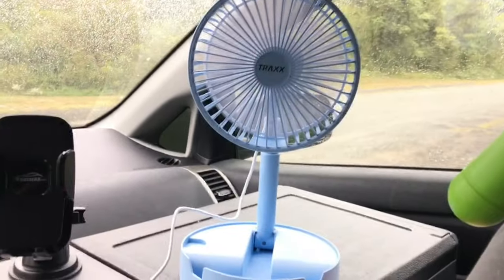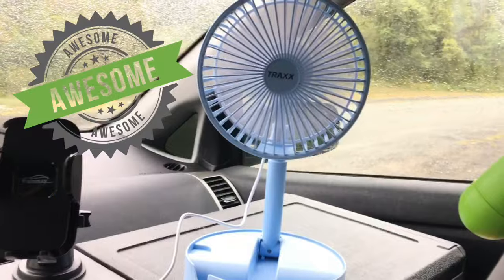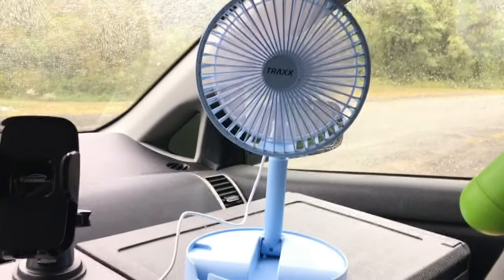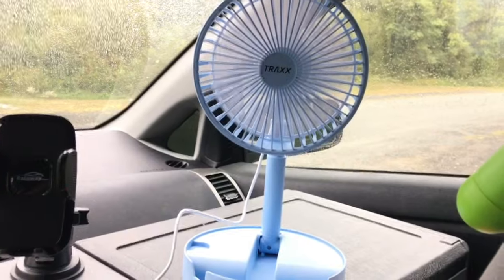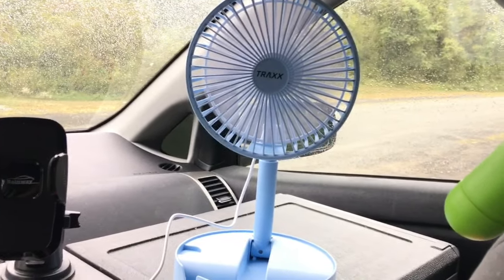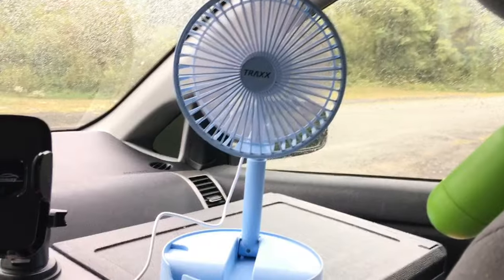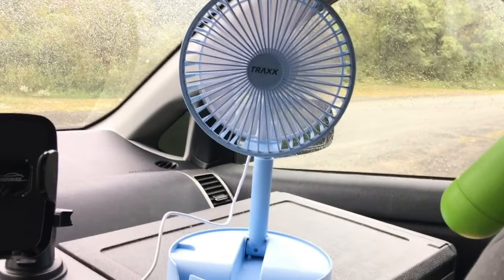So my verdict on this fan: absolute terrific winner. Definitely, I would highly recommend it for $5. As I said, not a big deal, but it's going to be able to move the stale air around in your vehicle. If you don't want to use your air conditioning, this is perfect to use at night or really anytime you just want a nice breeze hitting you. So I would definitely get this.